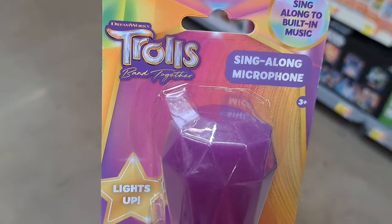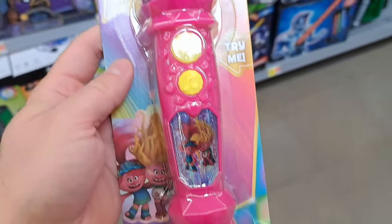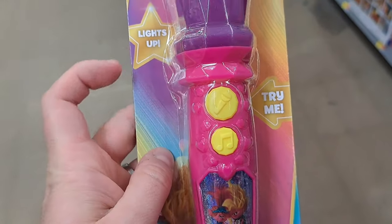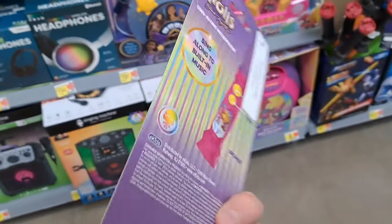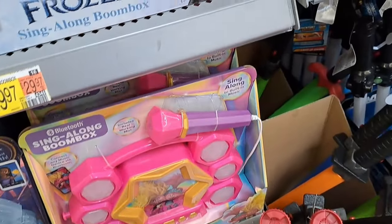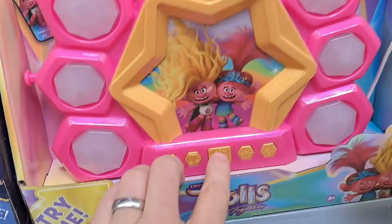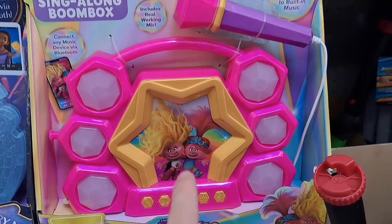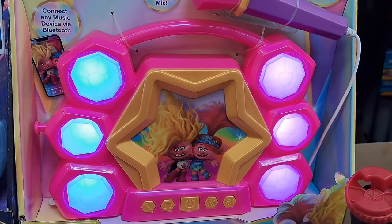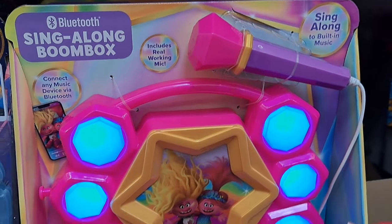Check it out. Got this Trolls Band Together sing along microphone. Super cool. It's got a bunch of songs on it. Plus you can sing into it. Pretty cool. Also got this little karaoke machine down here with some lights. Got some songs built into it. Super fun. See if your Walmart's got these.